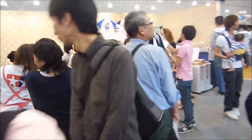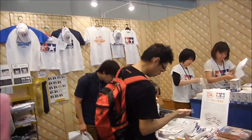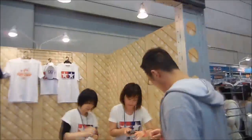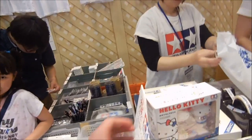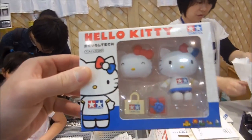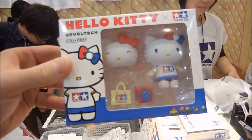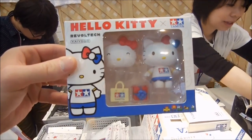That's cute. And here's your Tamiya t-shirts. These are super popular. I'm gonna have to get a Hasegawa t-shirt instead. I already have one of these. Oh, Hello Kitty. Oh my cow. This is like the coolest thing ever. Hello Kitty Revoltech. Tamiya. That is so cool. Very, very cool.